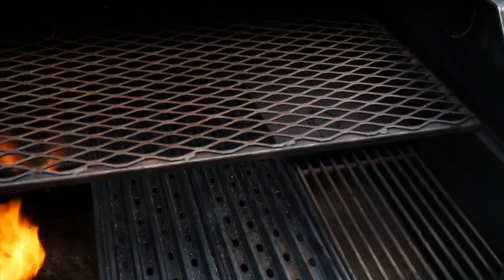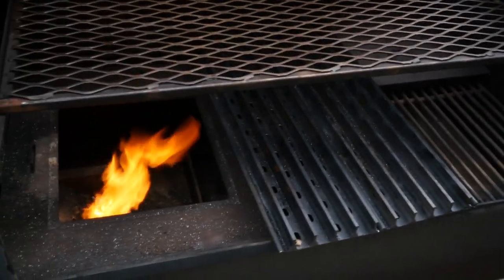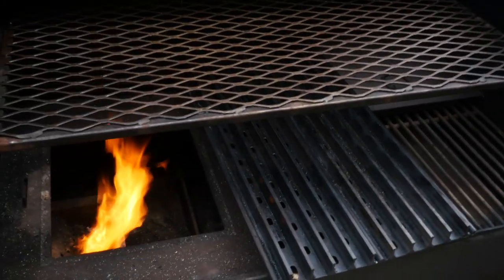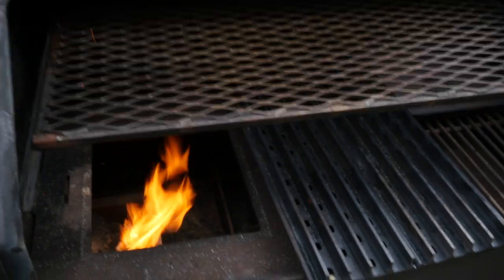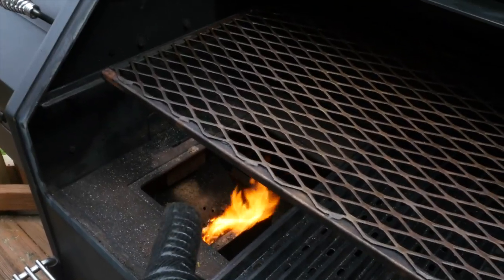These are a must for grilling. I throw those over the opening, and I can grill burgers, hot dogs, anything you would want. And there's the flame. The pellets fall right from the side.